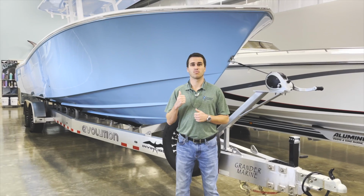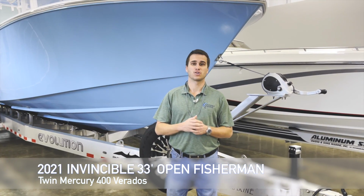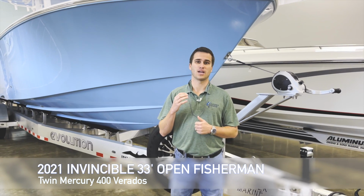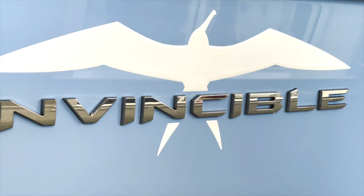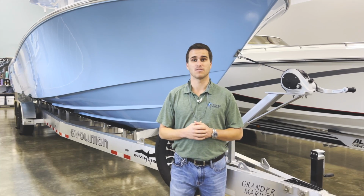I'm standing in front of a brand new 2021 Invincible 33. This boat turned out really nice. It's got an Invincible blue hull with white accents. It's got twin 400s on the back, which pushes it right at 70 miles an hour.